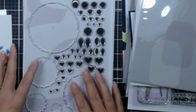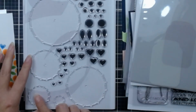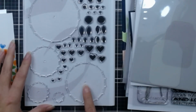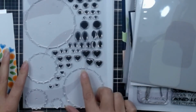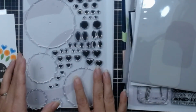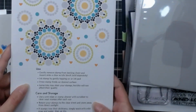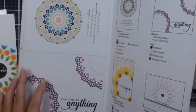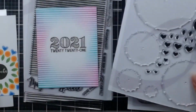I'm going to move this over. So this one is the Mandala Maker. We have 5 different little dotted circles with each a little dot in the center, and then lots of kind of confetti images that you're going to use to make your mandalas. This one is really fun to use, and look at the inspiration in here. It's so fun, and I'm going to show you how I use that one as well. So that one's the Mandala Maker.